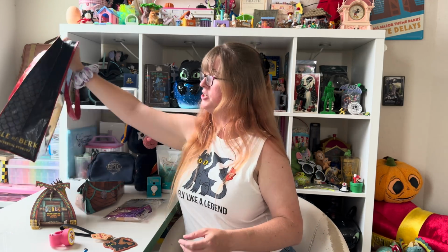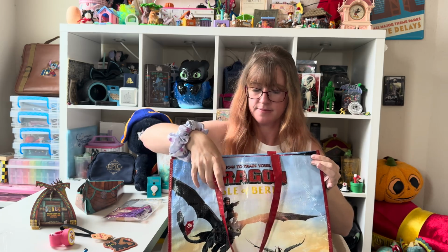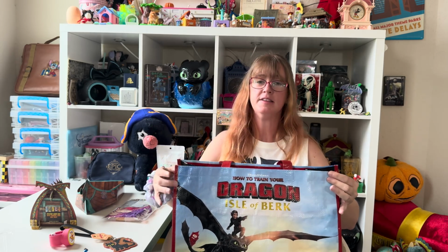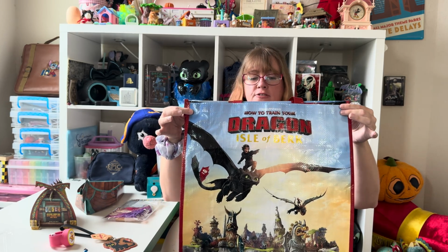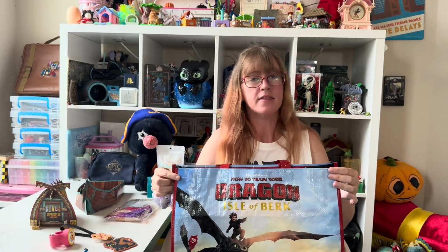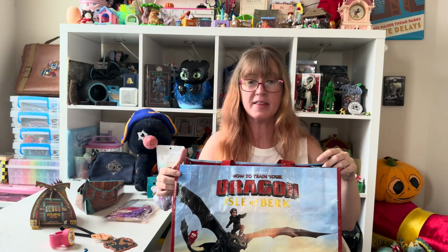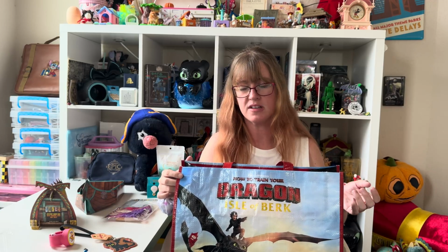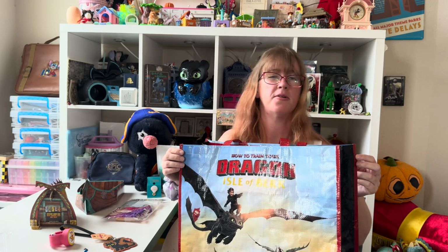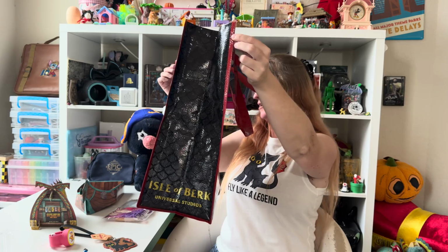Another thing I'm going to mention is that all of the lands have reusable tote bags. This is the medium tote bag from How to Train Your Dragon Isle of Berk. All of them have different designs. They're really figuring out how to get all our money, because I wanted all 4 of them. I bought this one and then I saw the design on the bigger one. I was like, oh, I want the bigger one, but I didn't want to carry the bigger one. And it even says Isle of Berk Universal Studios there on the side.